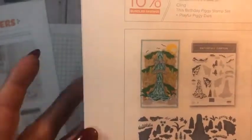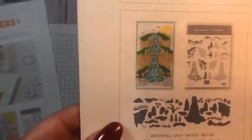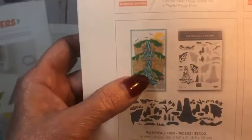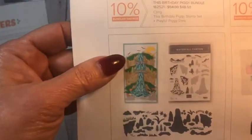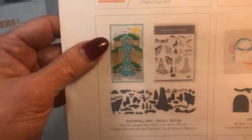And now this usually is not my style, but I'm almost tempted to get it because I've seen some wonderful cards made out of this. Do any of you have this yet, Kim? Any of my demonstrator friends or my customers? Hi, Mary Teal. Hi, Flo.